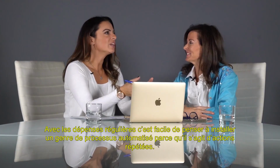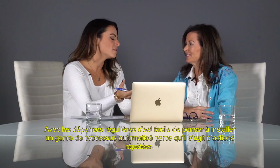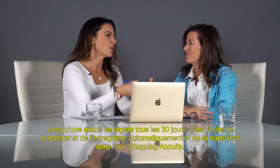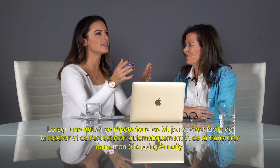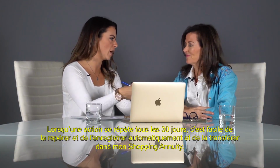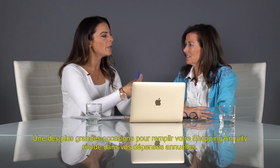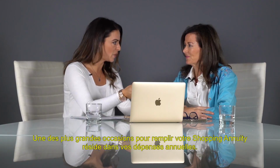Regular spend, it's really easy to think about putting that on some sort of automated process because it's something that you repeat, right? So when you have something that happens every 30 days, it's easy to look at it and say, how do I take this action that I'm going to do every 30 days anyway, automate it and put it through my shopping annuity? So one of the biggest opportunities though to fund your shopping annuity is with your annual spending.